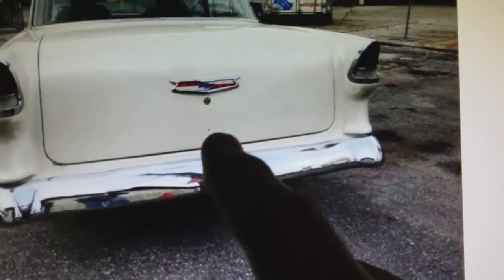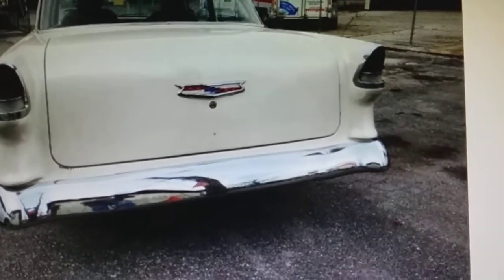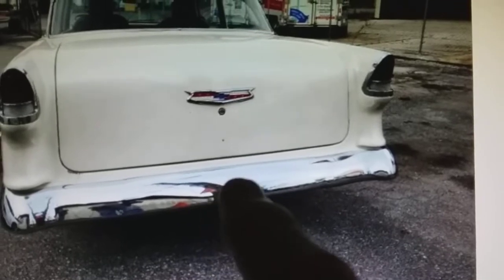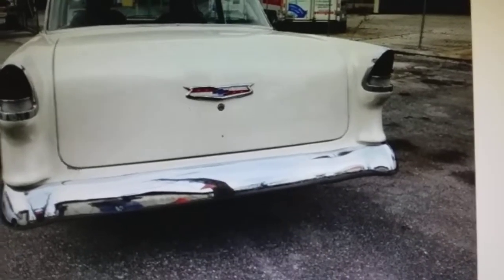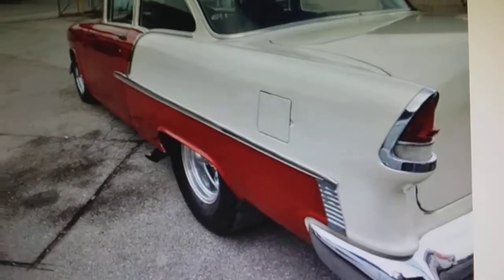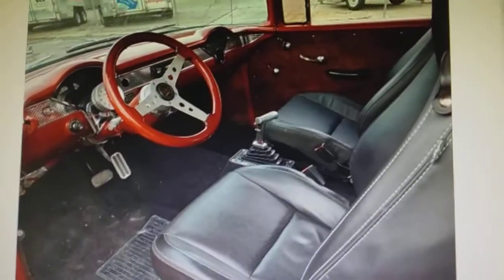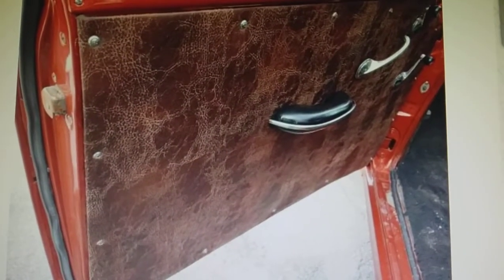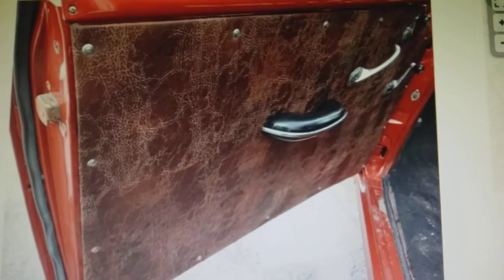See, this is where the license plate goes if you had a 55 from the factory. But I'd put a station wagon bumper on it so I could kind of clean up the trunk and put the tag on the bumper. That's just me. Everybody's different. And I am too. According to a lot of people, I'm really different. It's an unusual interior, isn't it?